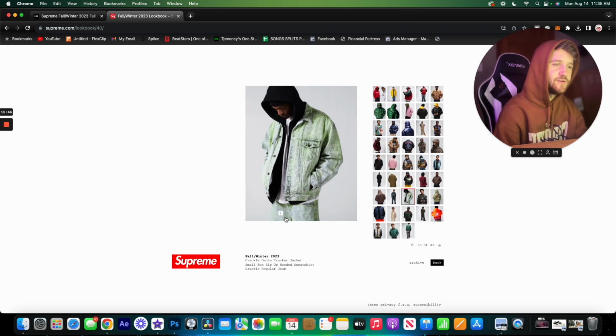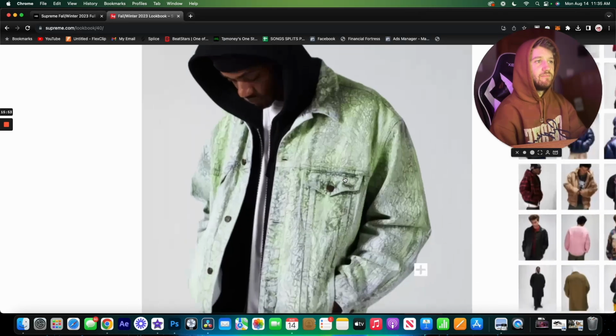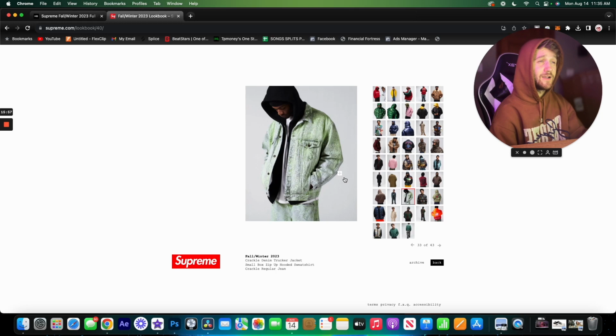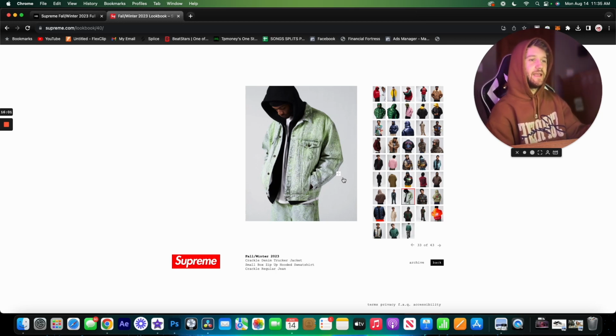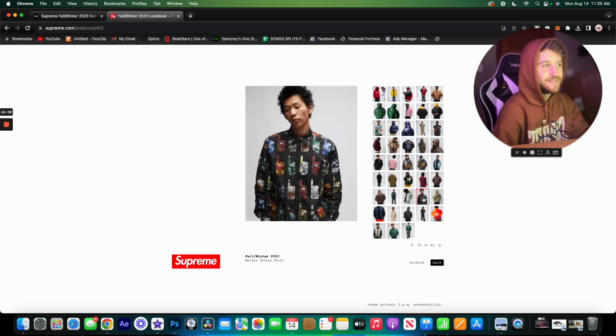Here we have the crackle denim trucker jacket and pants. I don't really like the way this looks. Maybe the other colorways I'll be more of a fan of, but I think this just looks a little bit weird. And he's just wearing a small box zip up hoodie, so just tiny box logo there on the left chest. Nothing too crazy there, but those are always solid pieces.